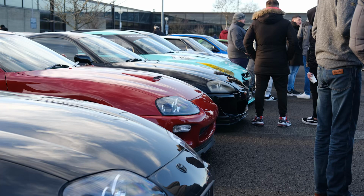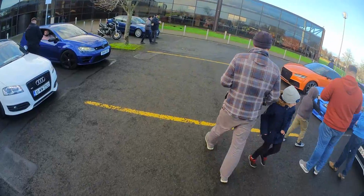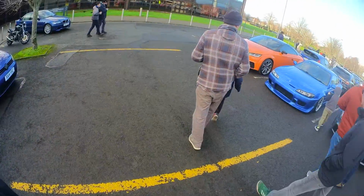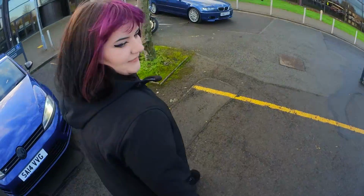I love this just totally stock Supra. It looks so good. Oh, close to stock Supra. And it's a 15. That thing is undrivably low, but so cool.